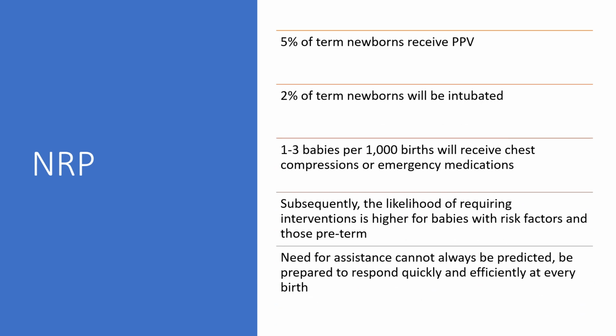All right. When we're looking at this, only 5% of term newborns receive positive pressure ventilation. So if you're asked to go to a term delivery, one of the things you're going to want to understand is what's the expected gestational age of this baby, or babies if it's multiples. And if it's term, only 5% of term newborns will actually need PPV. That means that their lungs are developed. The last organ system to develop is the lungs. The first organ system that this kid needs when they come out is their lungs, to help change their circulation, to help start closing their shunts. And so that's what makes that transition kind of a unique situation.